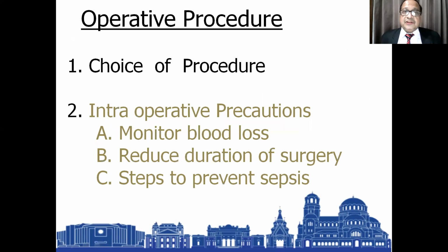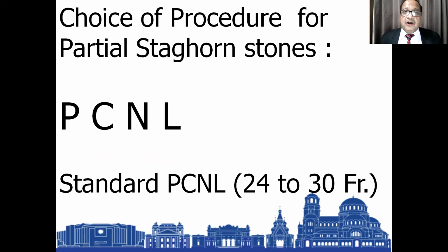In the operative procedure, the first thing is choice of procedure. I will recommend for all partial staghorn stones to take up these cases with standard PCNL, making a track of 24 to 30 French.